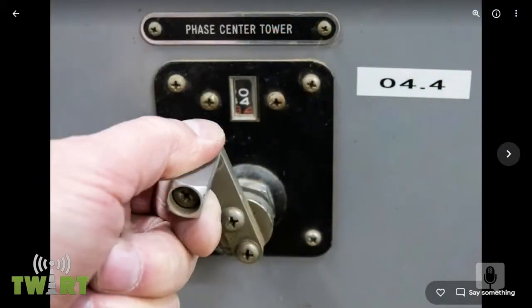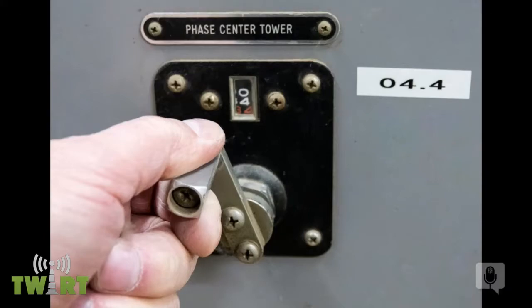What's this phase center tower? Okay. Basically, it's saying mark all of the phaser dials so you can go back to them in the future. You imagine walking into that building and you have no idea what's normal, and you don't even know where the phaser cranks should be.